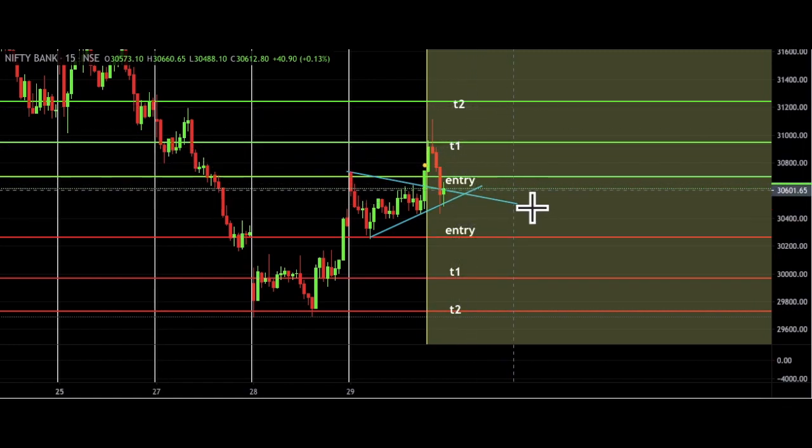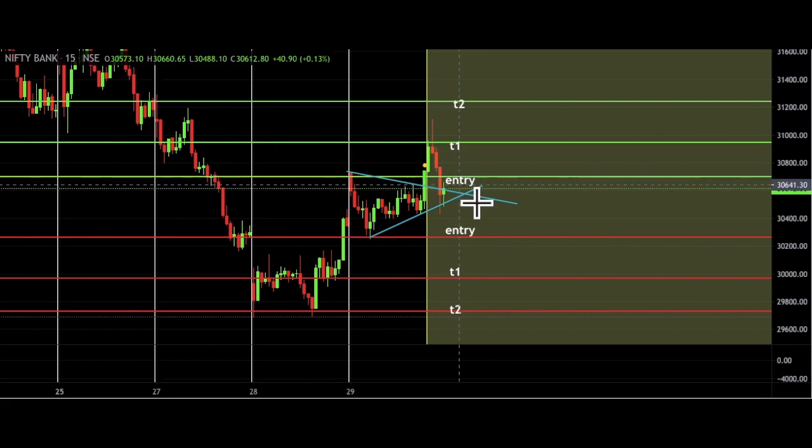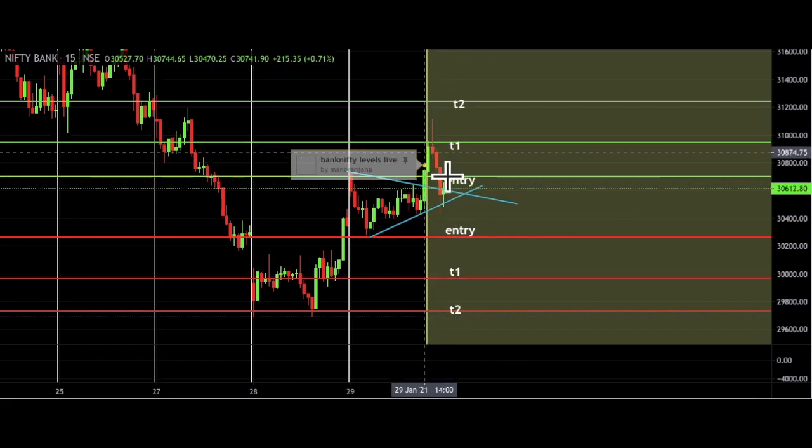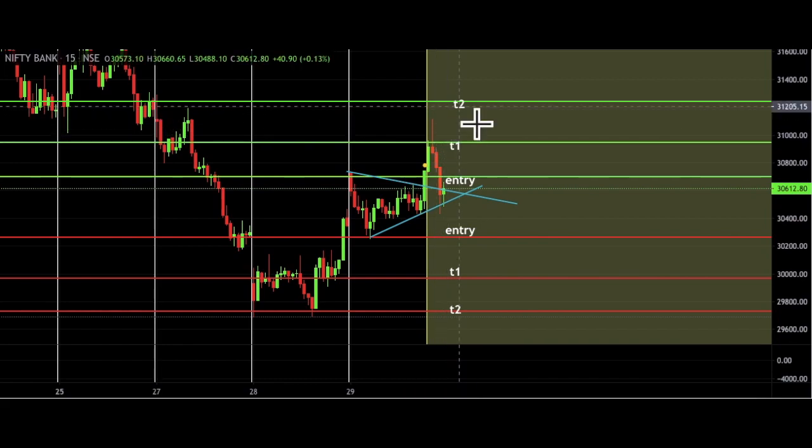We immediately exited the trade because the time was 1:30, and also there was a lot of panic in the market because on 2nd of Feb there is budget. So last 1 hour there was a lot of panic in the market, but anyways we exited the trade before that. We did not wait for the second target, okay. This was one example, and now I will be showing you one stock which is making a narrow range, which is yet to give breakout or breakdown. So I will show that to you.